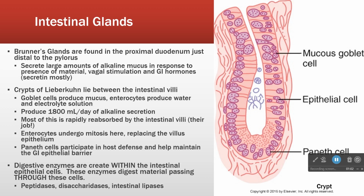And then down in the very depths of the crypt, we have the Paneth cells, and they're almost like lymphatic system cells. They're immune system cells. They work to help maintain the GI epithelial barrier. In other words, keeping the outside out and the inside in.